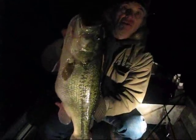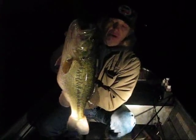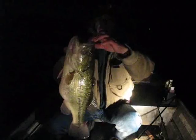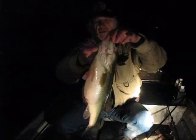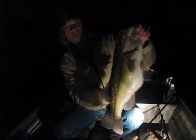That's just an absolute fatso. That's a 5-pound fish. It's only about probably 20 and a half inches. Absolute tank. Look at the belly on her. Absolute pig. These are just beautiful, beautiful fall fish.